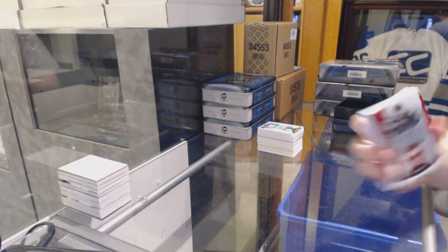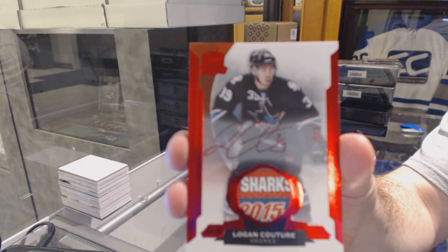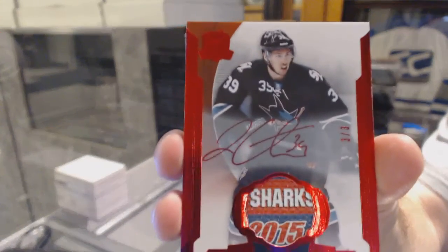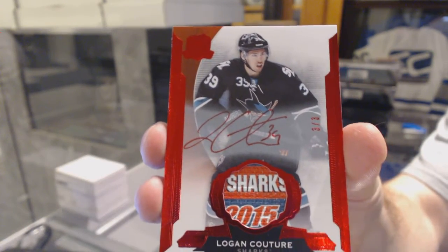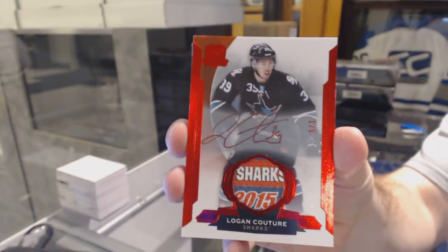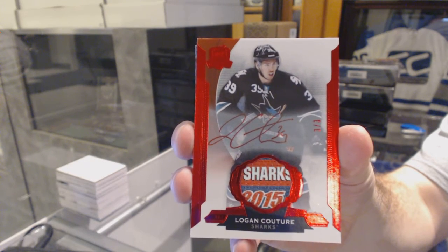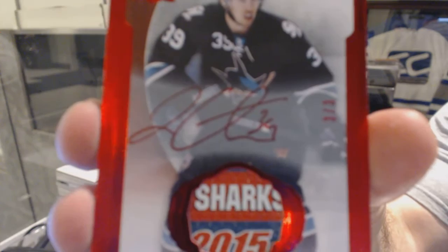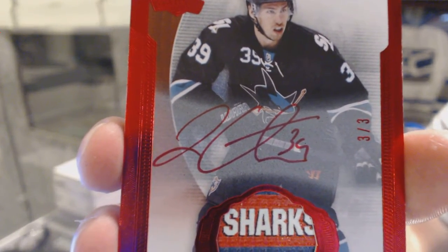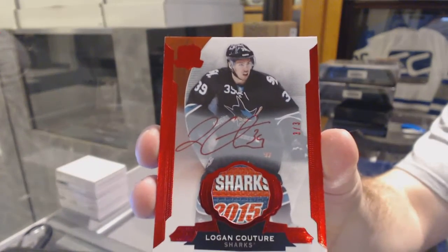For the San Jose Sharks, Logan Couture. That is a freaking cool patch. Or tag. Logan Couture. Sorry, guys, just seeing if I can get it focusing. Kablamo.